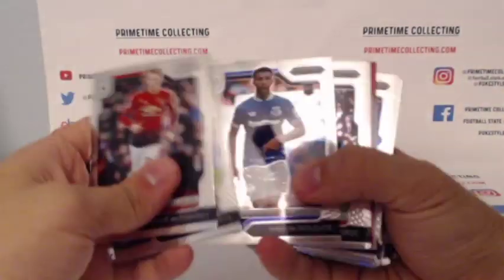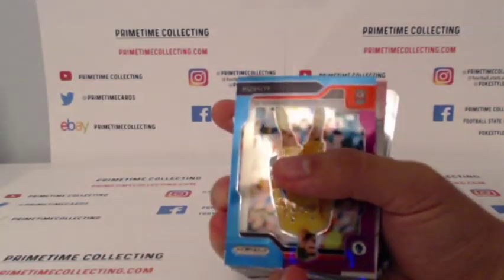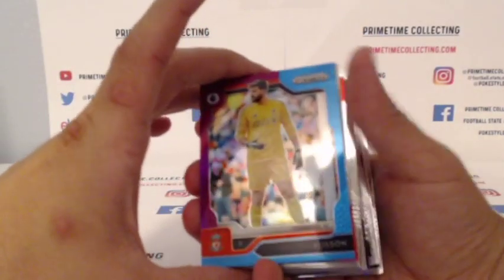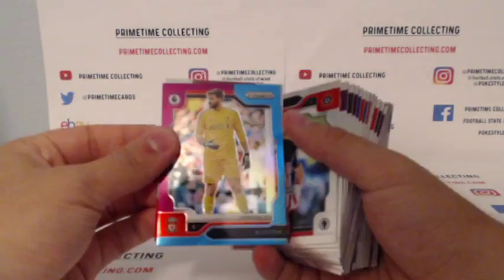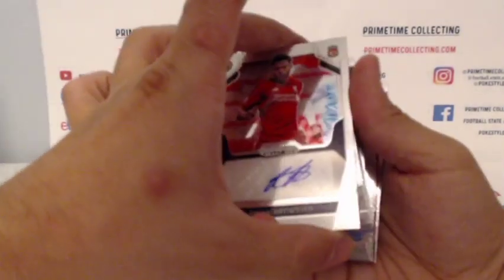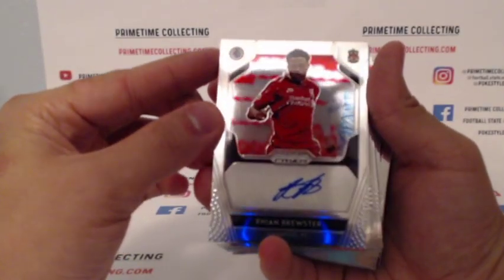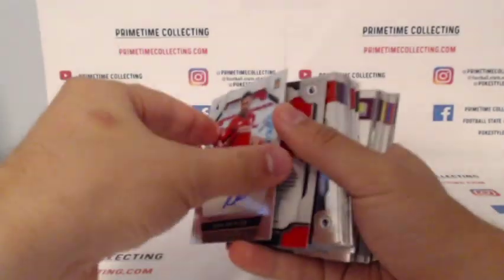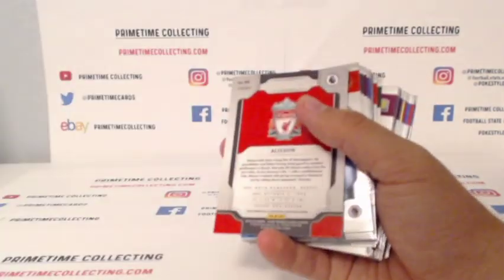There we go. Base. And it's coming up right here. So we have for Liverpool, Allison, purple and blue refractor, and the auto, Ryan Brewster for Liverpool. Looks like it's not numbered. Nice hit there. Double Liverpool.